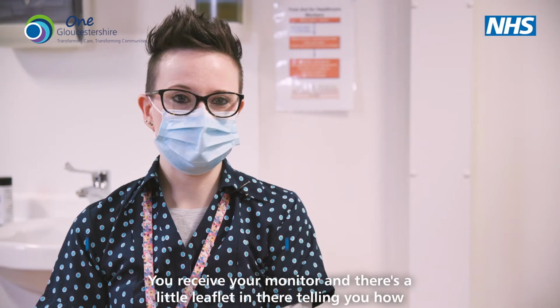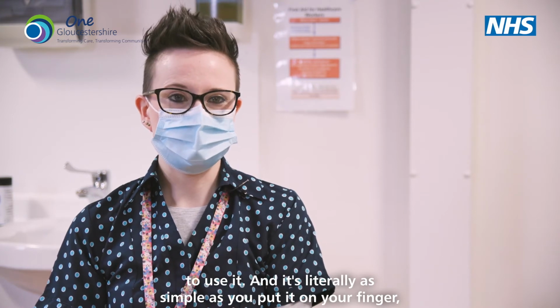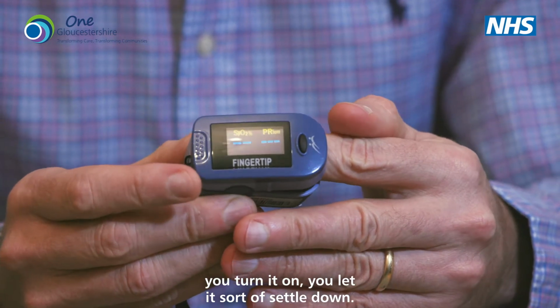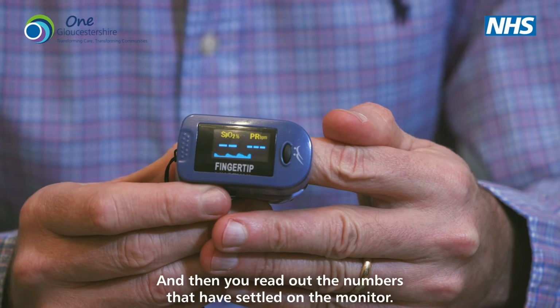You receive your monitor and there's a little leaflet in there telling you how to use it. And it's literally as simple as you put it on your finger, you turn it on, you let it sort of settle down, and then you read out the numbers that have settled on the monitor.